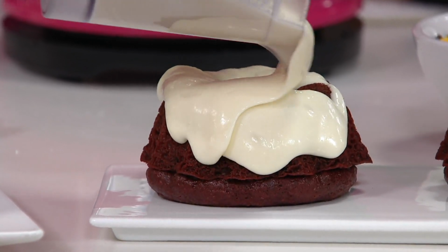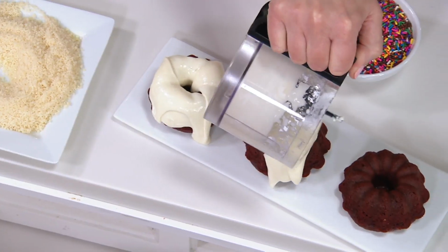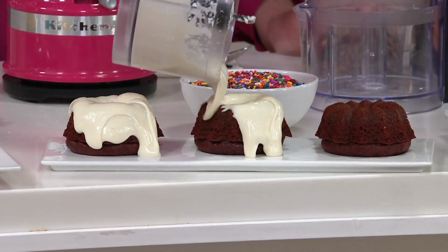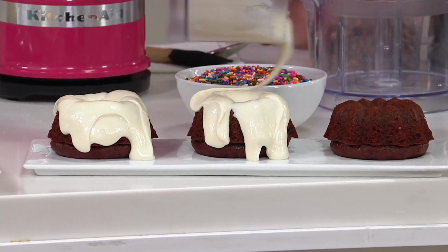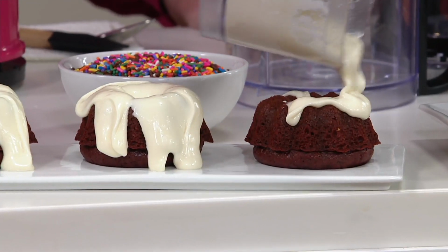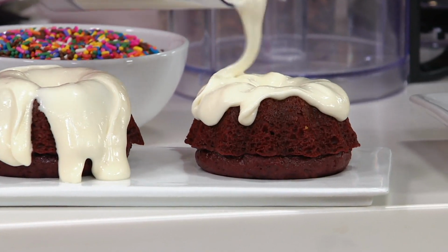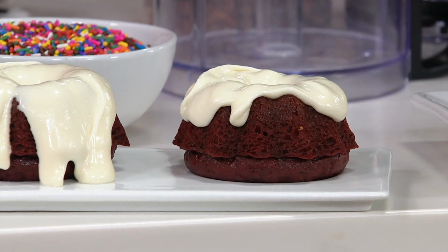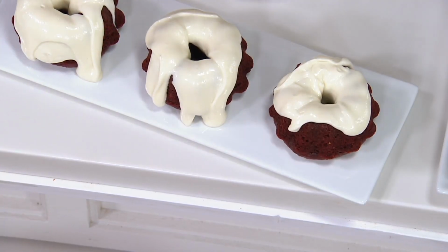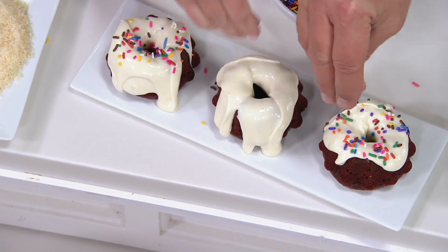I just think that looks divine. Oh, hello. That one got a generous amount. Well, there's nothing wrong with that. Just look at the beautiful creaminess. When you try to make a glaze by hand, you know, I've done it. You get out your cereal bowl and you try to make it smooth with a fork, and you always end up with lumps because powdered sugar can be lumpy. You're not going to be lumpy with this chopper. It just makes the quickest, beautiful glazes.